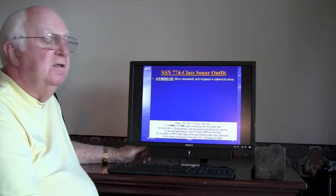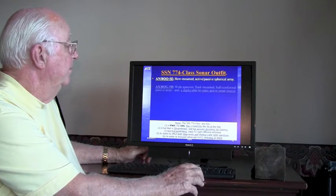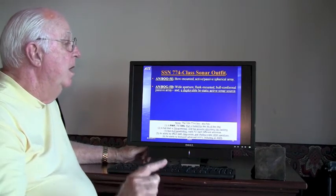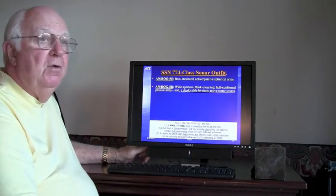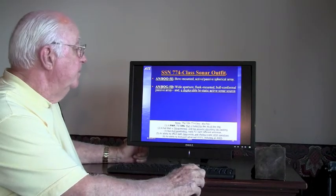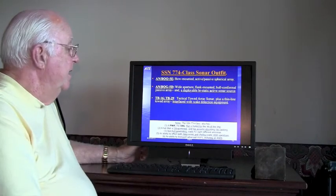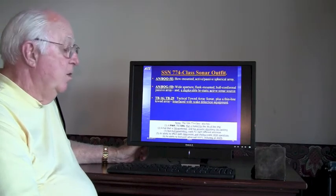Its sonar outfit is the best in the world. A bow-mounted active passive spherical sonar, with the BQG-5D wide aperture flank-mounted hull conformal passive array and a deployable bistatic off-board active sonar source so that you can get an active range from 2 different sources. And then of course it has the TB-16 and TB-29 tactical towed array, plus the TB-29, the thin line towed array interface with weight detection equipment.